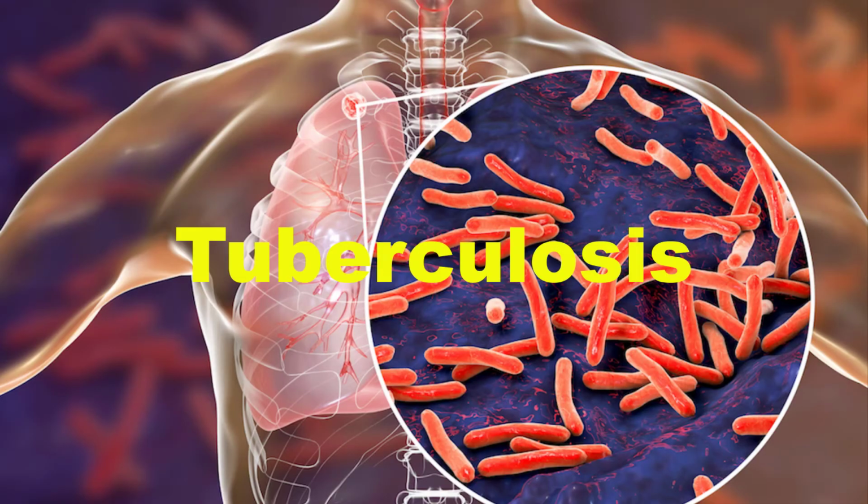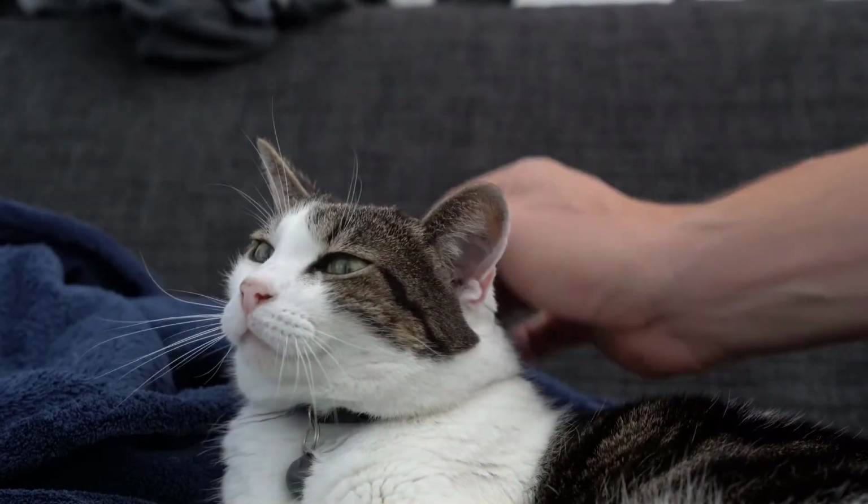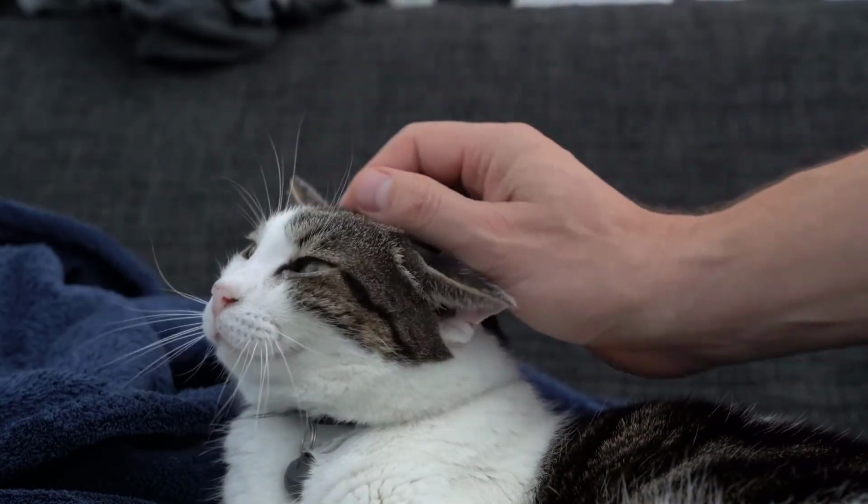Tuberculosis. This is very rare, but it has been reported. In 2014, 2 people in England developed active tuberculosis and 2 people were found to have had latent TB, no active disease despite the bacteria's presence in the body, from exposure.